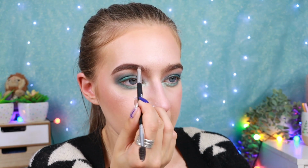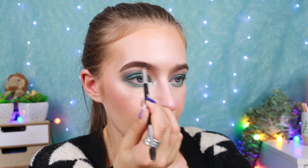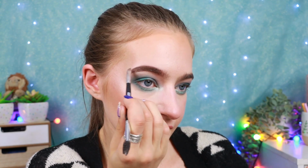I don't know if this is going to be too dark because, as I said, I used to use this one, but that's definitely going to be too light now. I don't think it's going to be that bad, to be honest. I'm just using a very light hand. And I think that way it's going to be a much better shade. Still quite dark, but not too bad, I don't think.